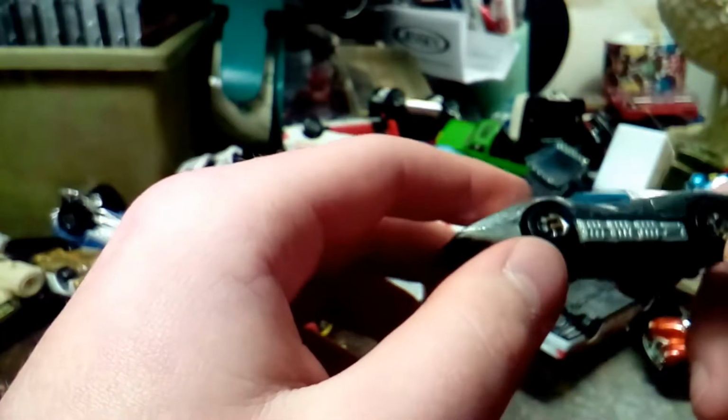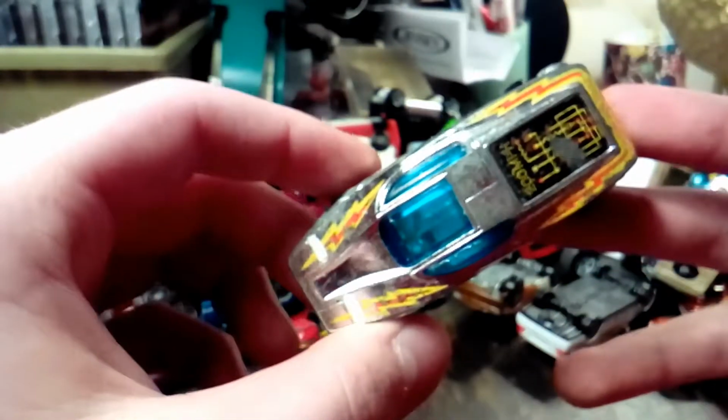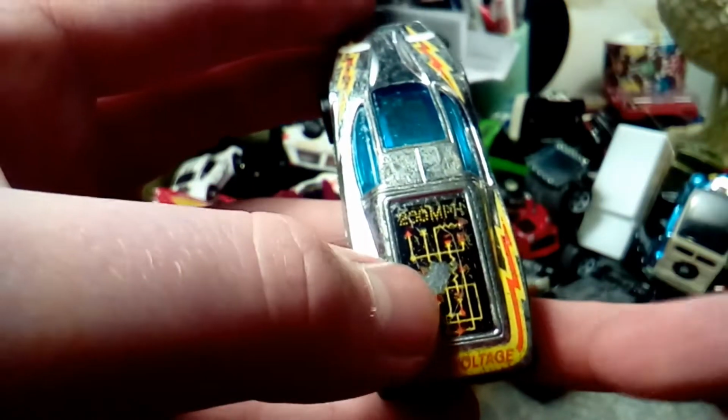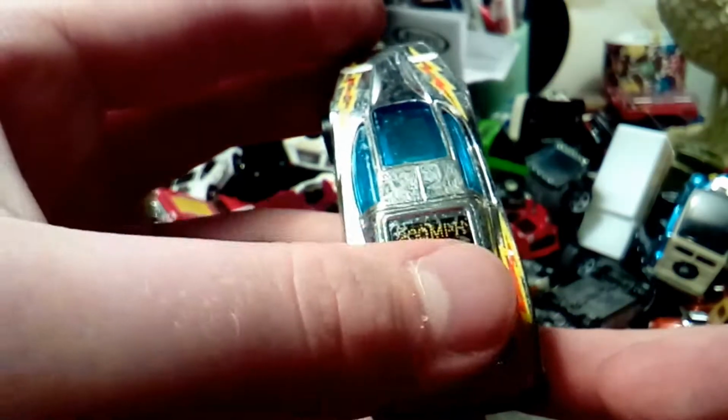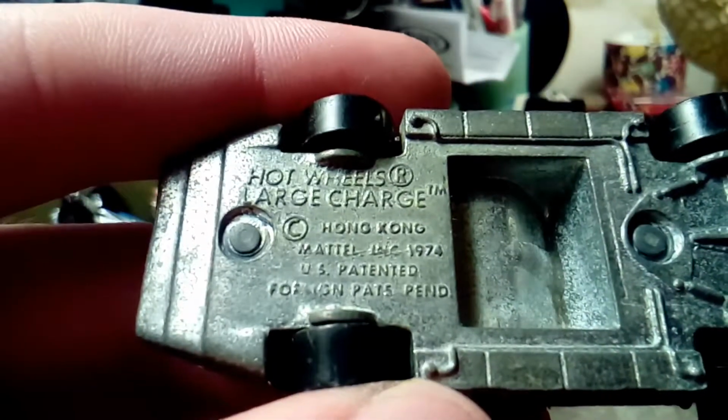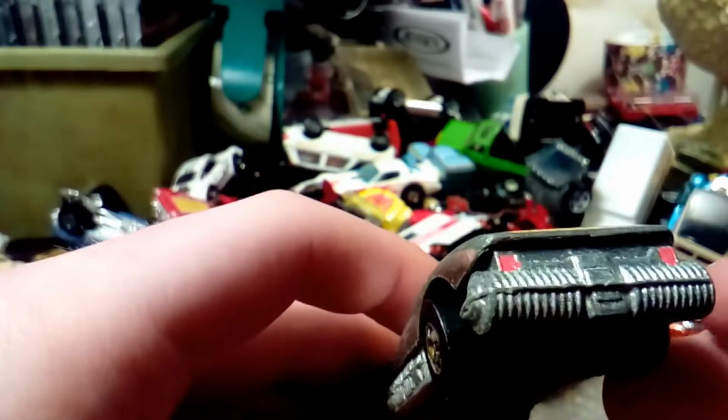Let's look at this Large Charge, I think is what this is called. This is the chrome version of it. Says it's 200 miles an hour and high voltage with this, looks like a computer chip thing on the back here. And then you can see the seat in the window there. That's metal. You can see it comes up out of the chassis right there. Yeah, Large Charge. Made in 1974 from Hot Wheels.